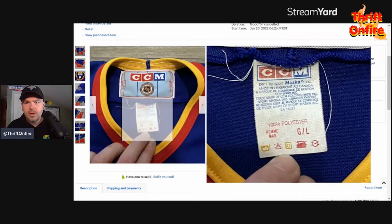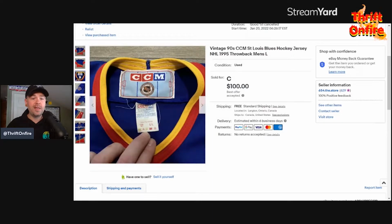This one's trademarked in 83, but it's not from 83. But it still gives you an idea. When you're just looking at that tag, you can see this is old. And this one's made in Canada. There's no doubt in my mind that this one is from the 90s. But yeah, if you do some research on Google or even comps on eBay, you will be able to tell that that is an older tag. So yeah, I didn't turn $20 into $120, but I'm still really happy to turn $20 into $100 on eBay really fast.